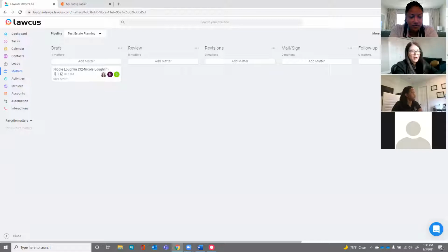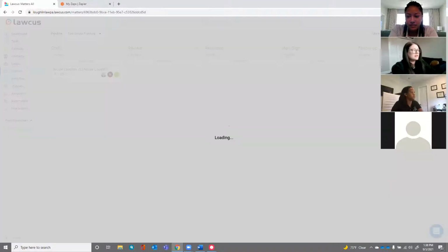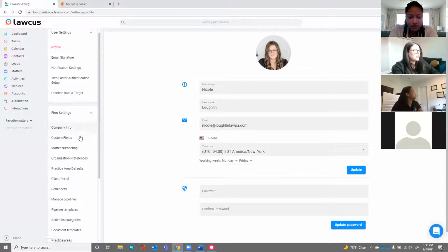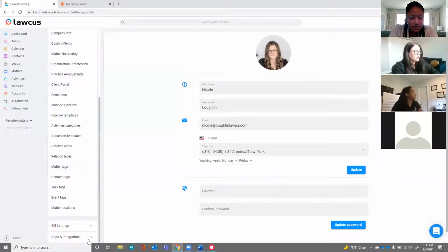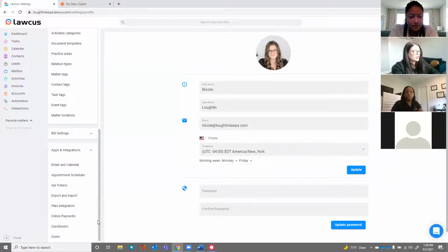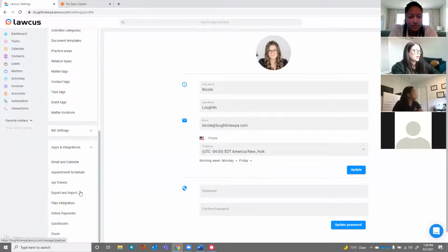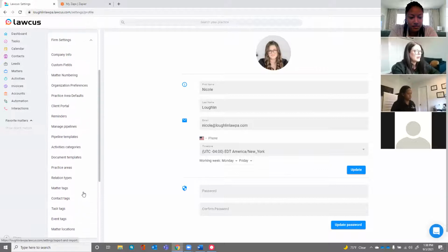So that's kind of how I got here. But before I get into the really cool stuff, I want to show you just some of the backend things in settings. And again, I'm going to try to be really careful not to share anything I'm not supposed to. But if you go to your settings, you can see there are tons of firm settings and apps and integrations. And one of the reasons why I love Lawcus is because of the open API.